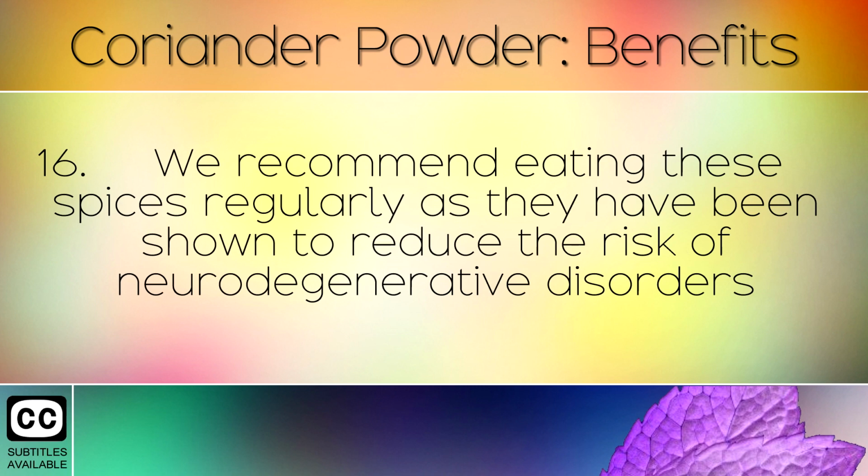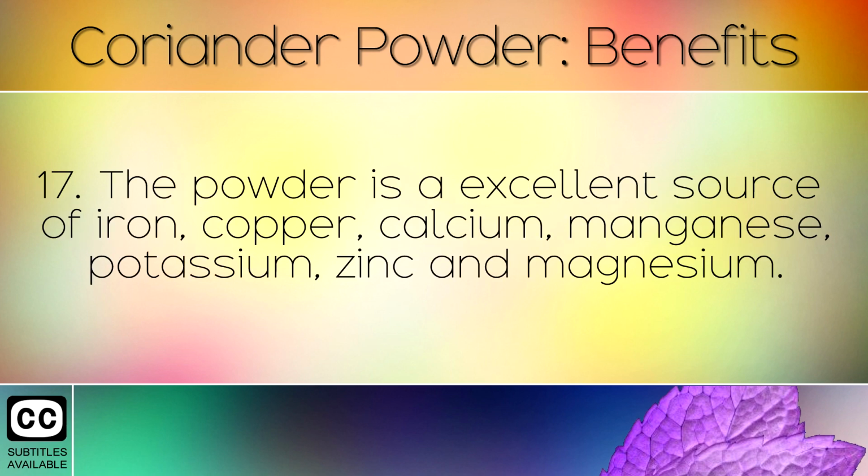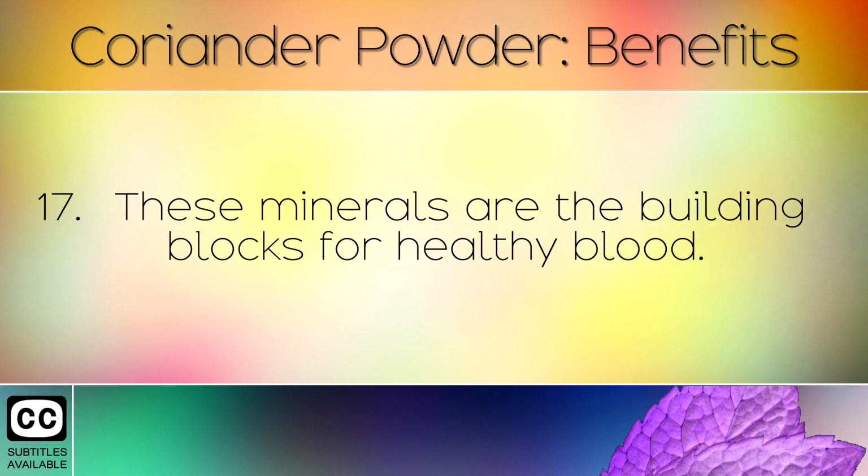16. We recommend eating these spices regularly as they have been shown to reduce the risk of neurodegenerative disorders such as Alzheimer's disease, Parkinson's and multiple sclerosis. 17. The powder is an excellent source of iron, copper, calcium, manganese, potassium, zinc and magnesium. These minerals are the building blocks for healthy blood.